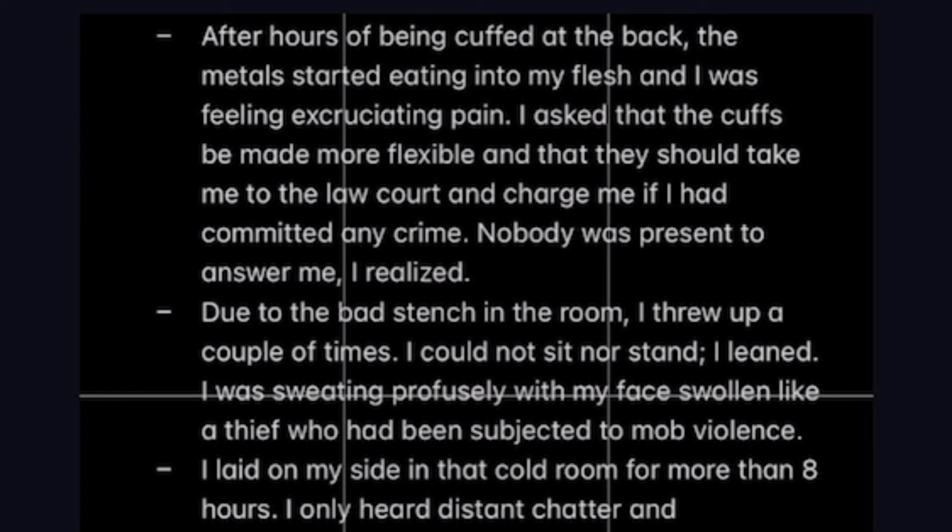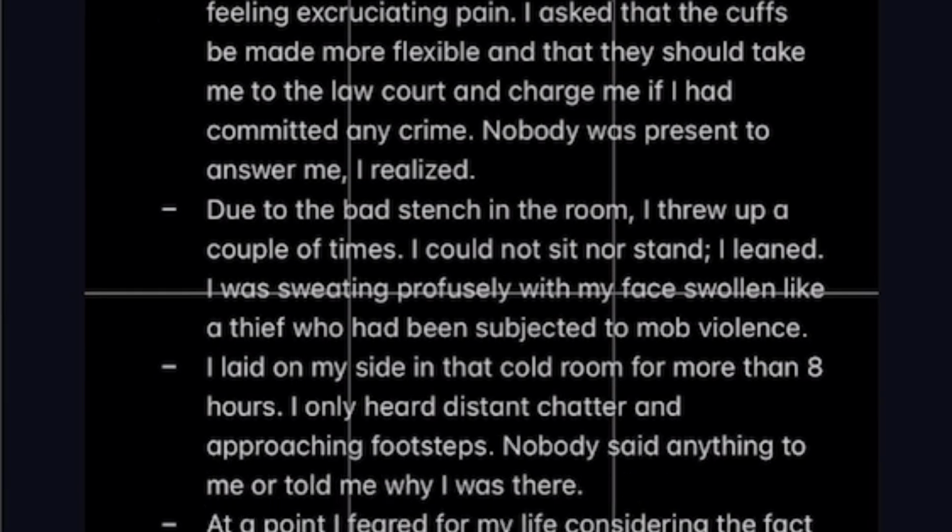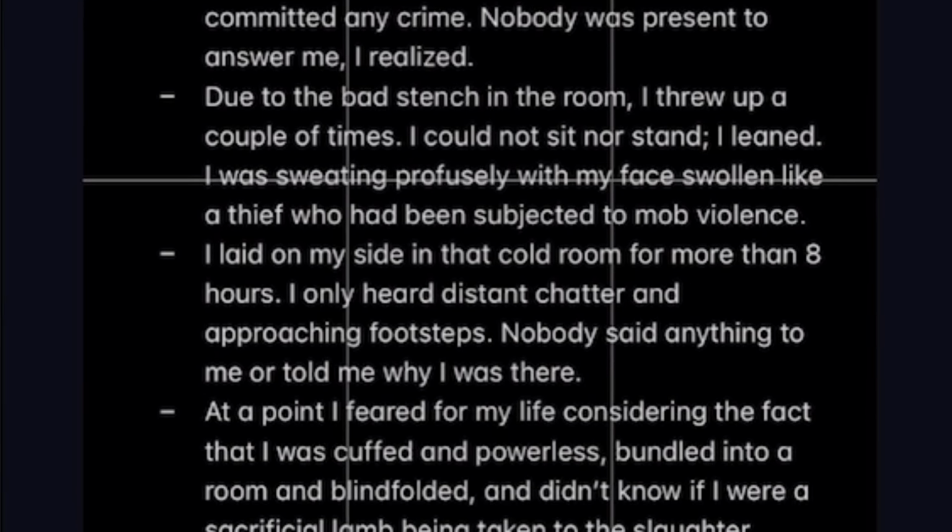After hours of being cuffed at the back, the metal started eating into my flesh and I was feeling excruciating pain. I asked that the cuffs be made more flexible and that they should take me to the law court and charge me if I had committed any crime. Nobody was present to answer me, I realized. Due to the bad stench in the room, I threw up a couple of times. I could not sit nor stand.